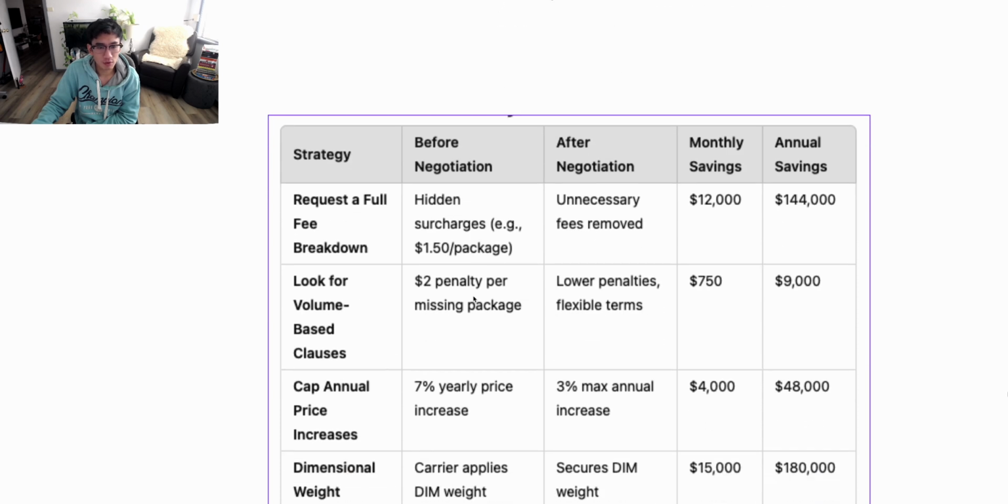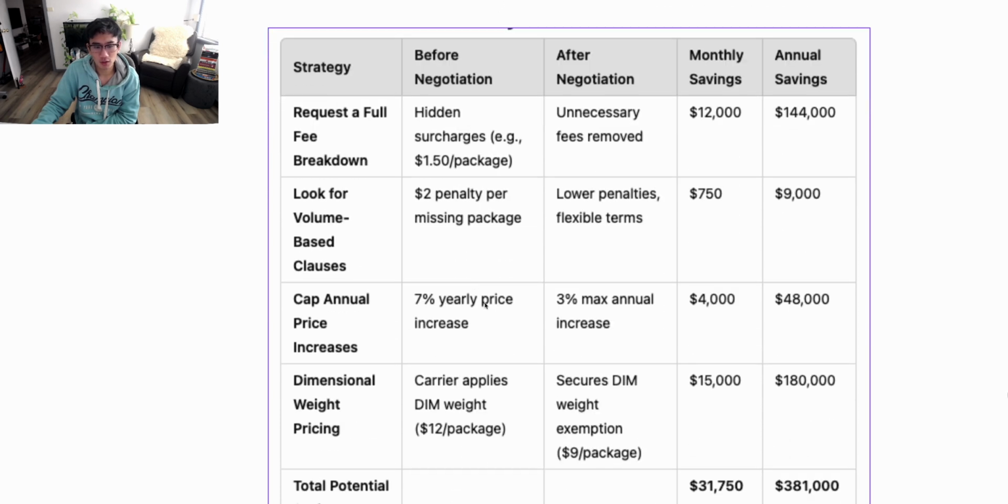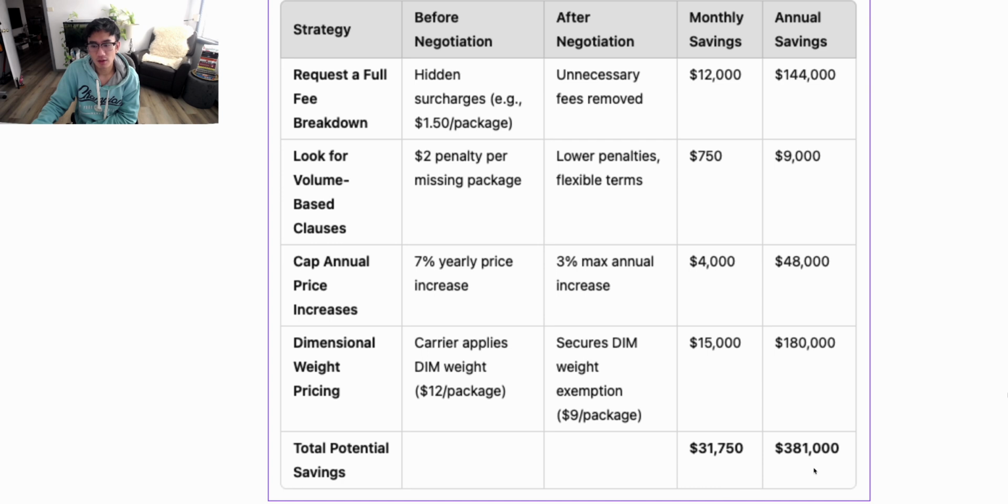So if you add up those 4 different things I just showed you, you can potentially save $381,000 per year if you're a brand making around $6 million a year.